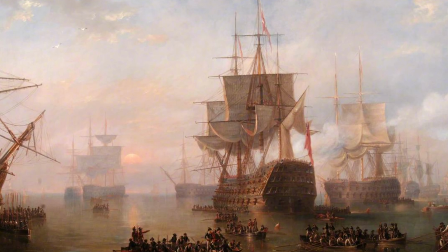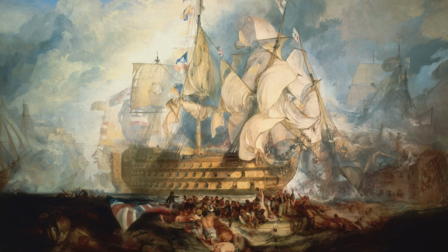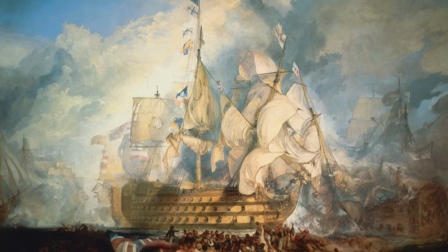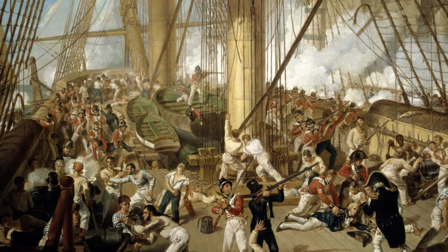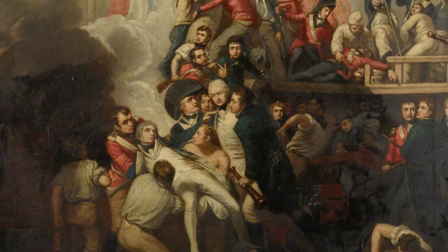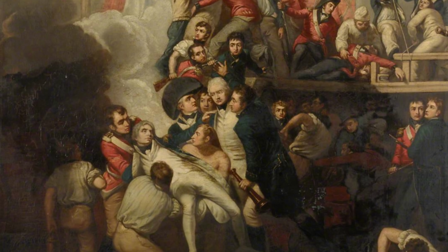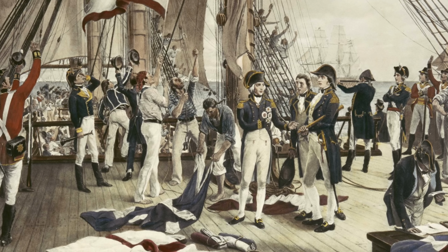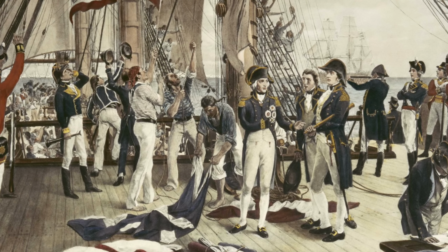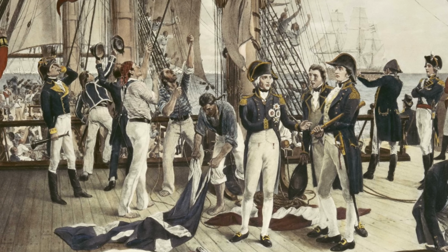The battle scarred her deeply. The foremast was destroyed, her wheel shot away, and hundreds of men fell. Most tragically, it was in the cramped confines of her cockpit that Lord Nelson breathed his last, cementing the Victory's place as a national shrine, forever linked to his final famous signal. "England expects that every man will do his duty."